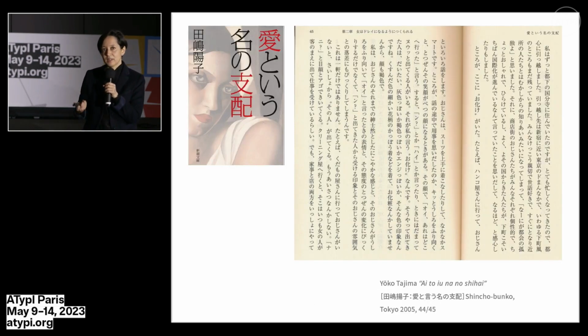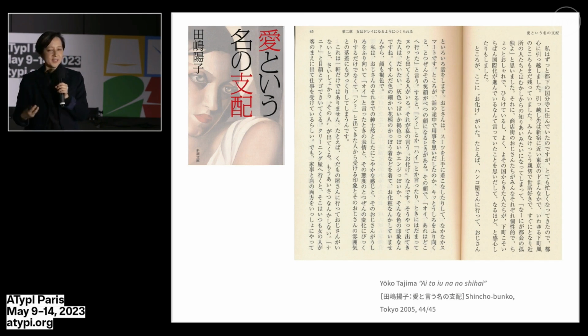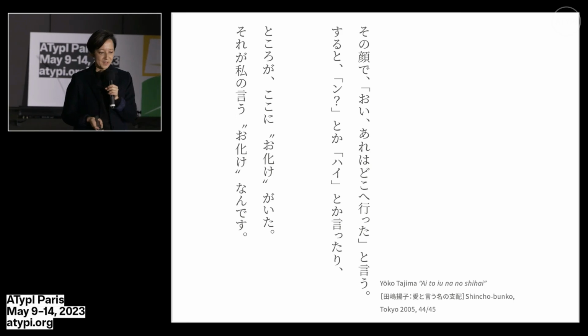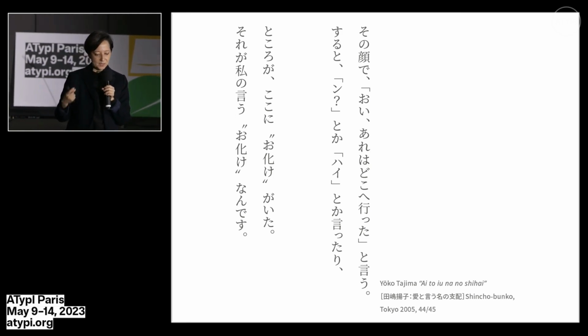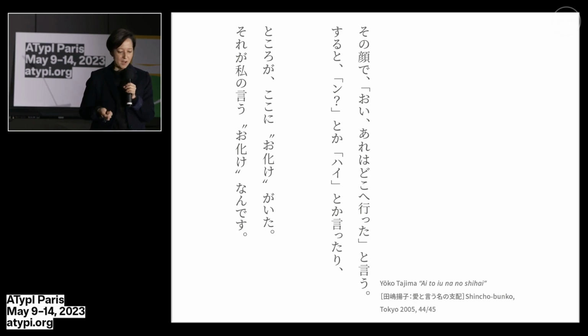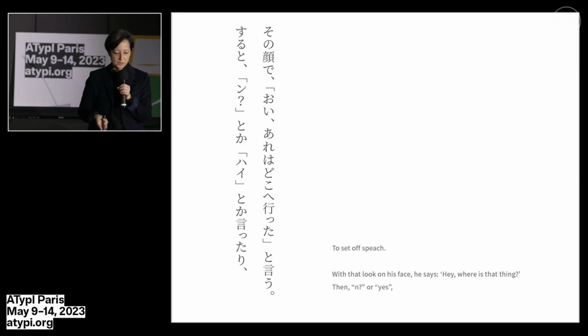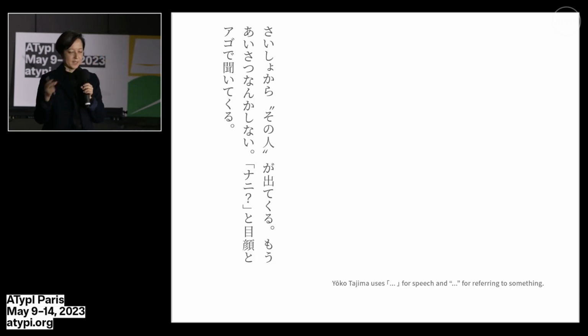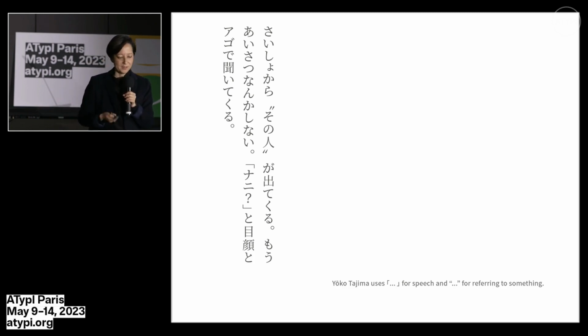More interestingly, let's look at how it is applied by authors. By reading essays, for example, you can see that each author has his or her own style in applying it. For example, Tajima Yoko uses the corner brackets to visualize direct speech, but then uses the prime quotation marks to stress words which are important to her. I will go through this quickly. They can be quite close to each other within a text, and by just looking at the type of quotation marks, you immediately start to understand what each text part is. After getting used to the rule an author sets within a book, you can easily decipher the meaning of it.